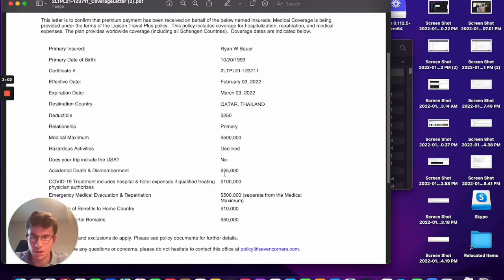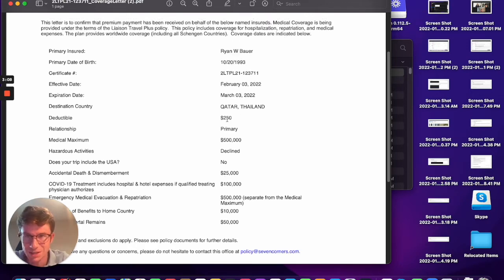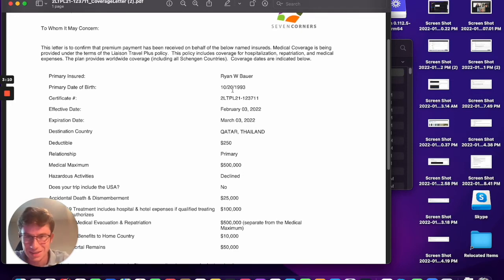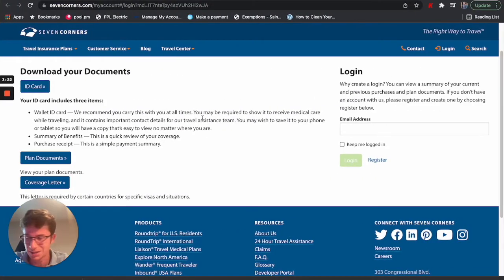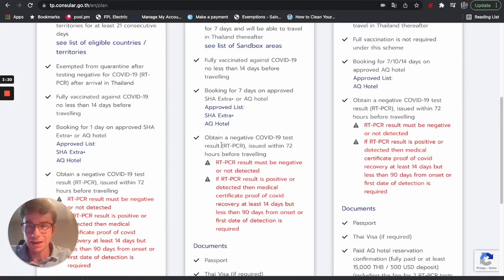So this is the actual plan. I know this isn't the plan that I purchased. This is the one that we just did together right now. Or maybe this is the one that I purchased. I'm not sure. This might be the real one because I don't remember putting March 3rd there. I think I just ended up putting extra days because it was pretty much the same price as a month. So this is the document that you'll need to submit for the Thailand Pass. So let me just check my notes that I have here. I think that's the last step in the process besides actually submitting for the Thailand Pass.